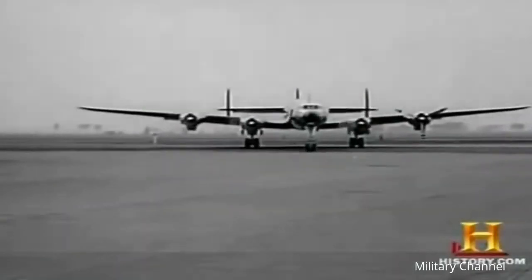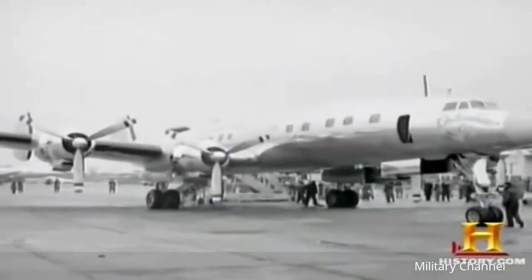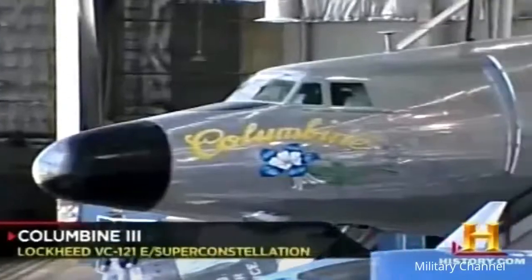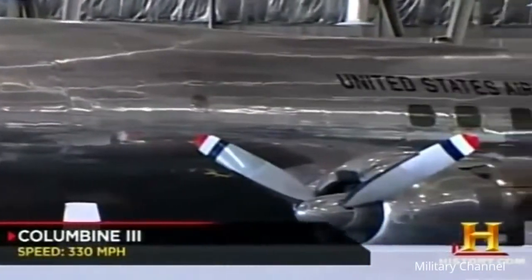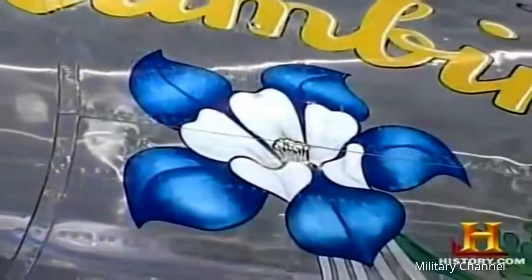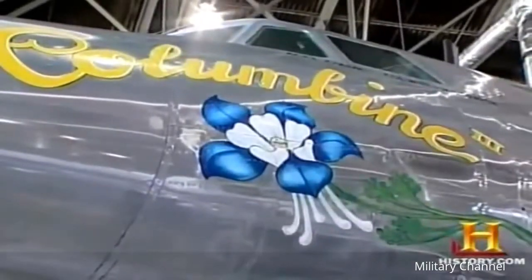Upon his election in 1952, Dwight Eisenhower became the first president who knew how to fly a plane. The Air Force kept ahead of the technology curve by transforming a new Lockheed 749 Constellation into the official presidential plane. Upgraded in 1954 to a Super Constellation, these planes were the first presidential aircraft with a private presidential suite and a conference table. The Columbine 3, which is the one that's on display at the United States Air Force Museum, this aircraft had the latest in technology available for the President of the United States.